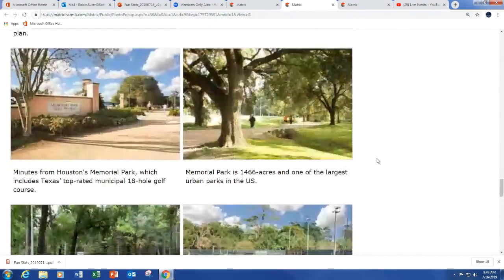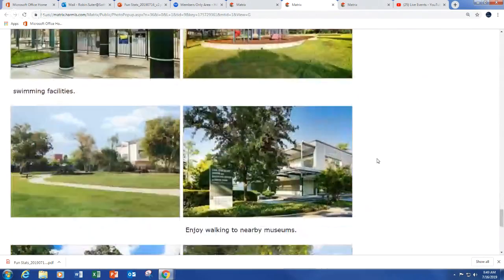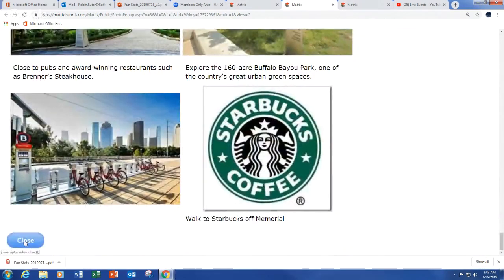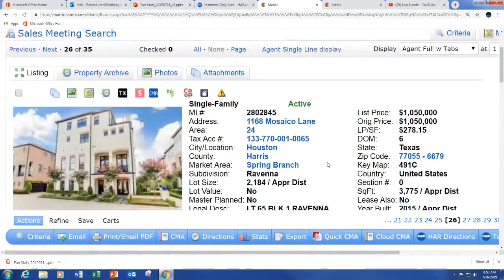Birdsall is a great street in Riceville because most of it has curb stuff.